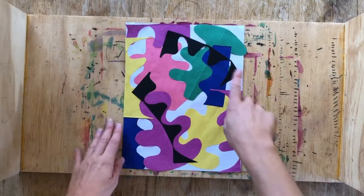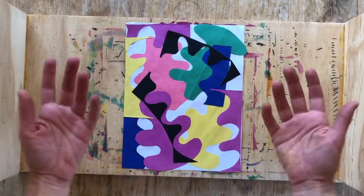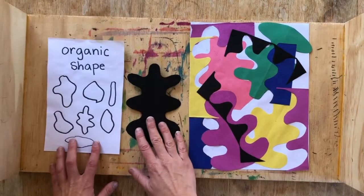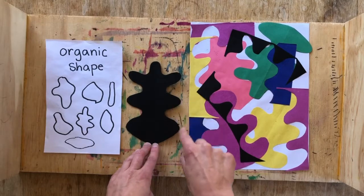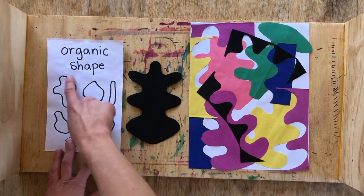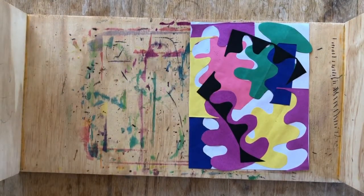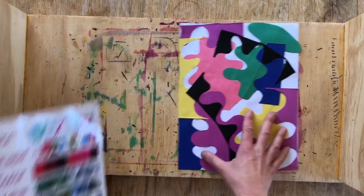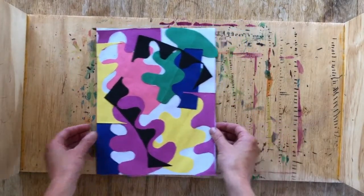Today we're going to be making an organic shape cutout collage inspired by the artist Henri Matisse. And remember, we are going to be using organic shapes. And organic shapes are shapes that are so weird and wibble wobbly that they don't have certain characteristics or a specific name other than organic. And remember, shape is very important in art. In fact, shape is the second element of art. So we're going to be using organic shapes to create our organic shape cutout.